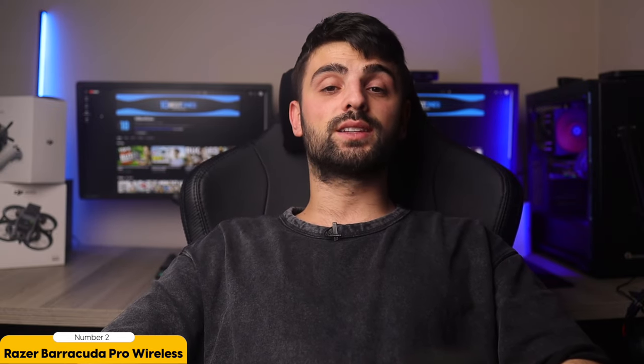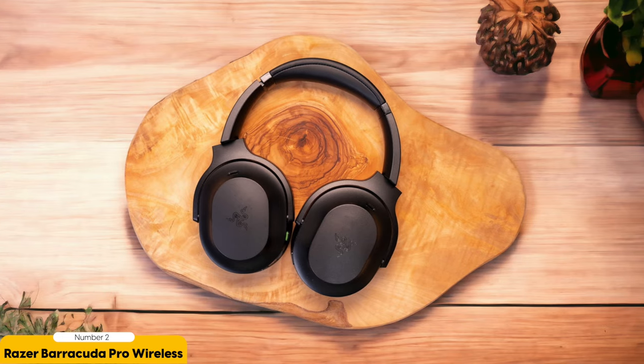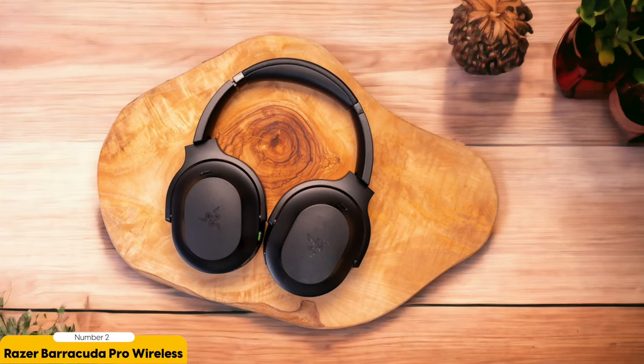The Barracuda Pro Wireless comes with a retractable microphone, so you can chat with your teammates or friends in crystal clear quality. No more shouting at your screen like a crazy person. Now you can communicate with ease, all while sounding like a suave secret agent.